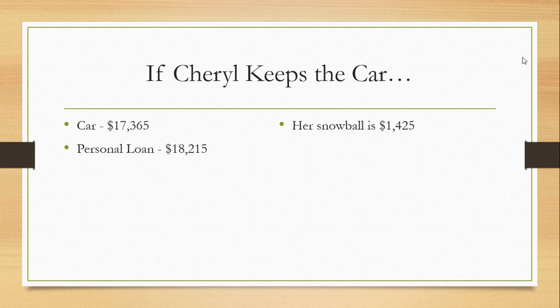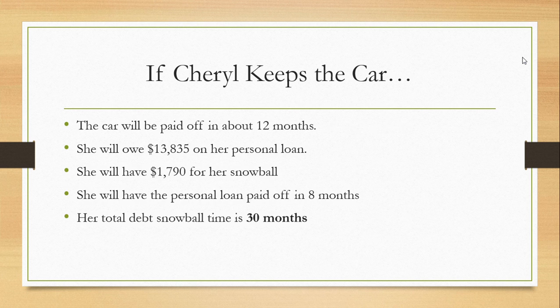So, if Cheryl keeps the car, as we've already worked through, she now owes about $17,365 on the car. She owes $18,215 on a personal loan. Her debt snowball again is $1,425. If we fast forward 12 months, she's still going to owe $13,835 on the personal loan.